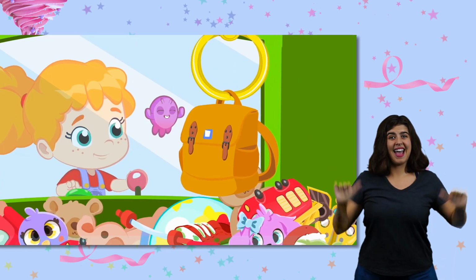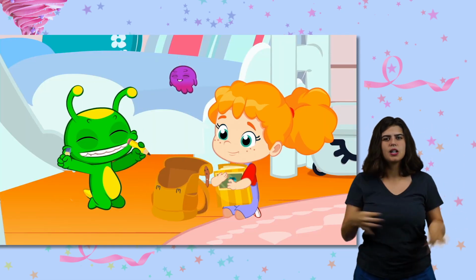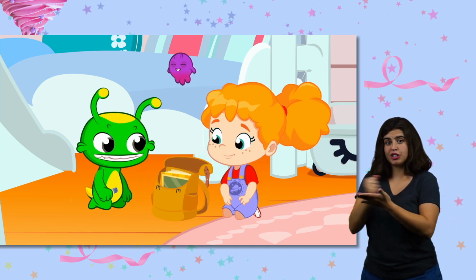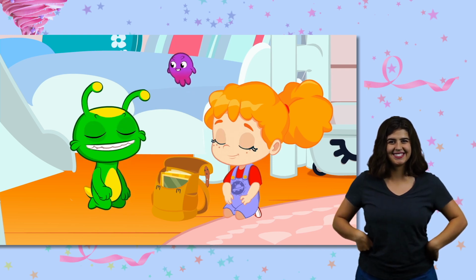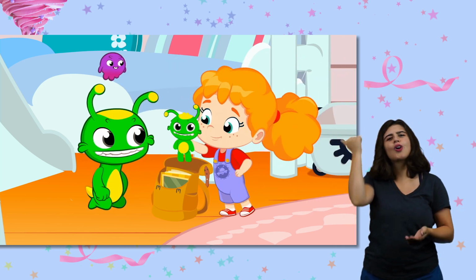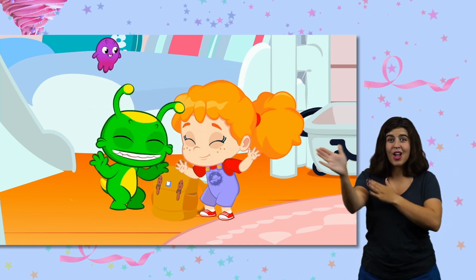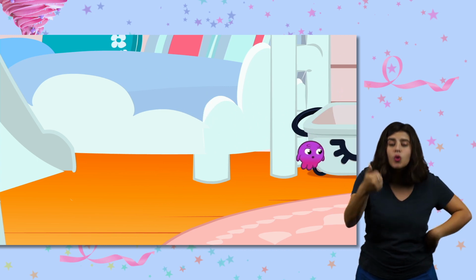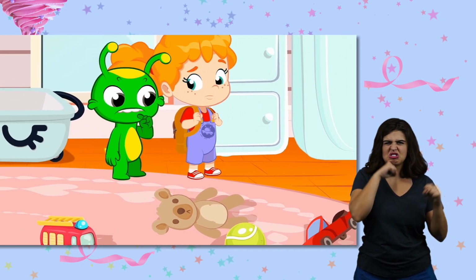Good. There's the backpack! Let's not forget anything. We put the notebook, pencil, pencil sharpener, and eraser in the backpack. We're ready to go to school. Where's Phoebe going? Of course, we forgot to put in a toy. All right, we're ready to go to school. But kids, school doesn't start until tomorrow. So you have plenty of time to tidy up your room. Look at it.